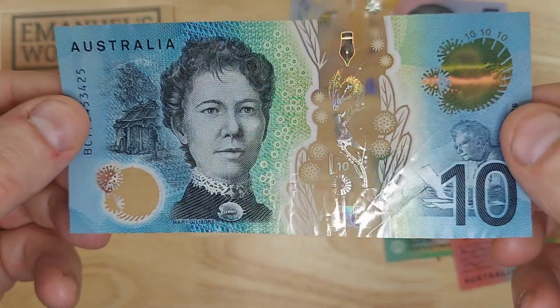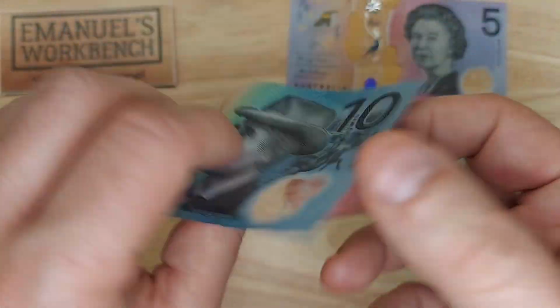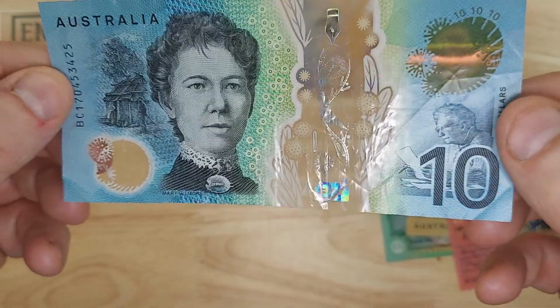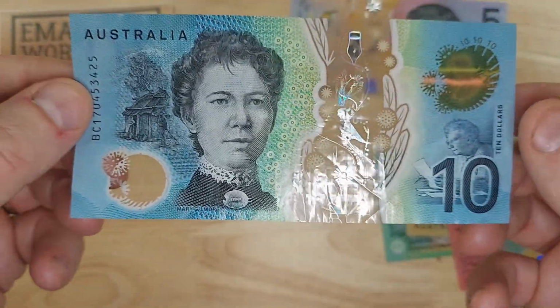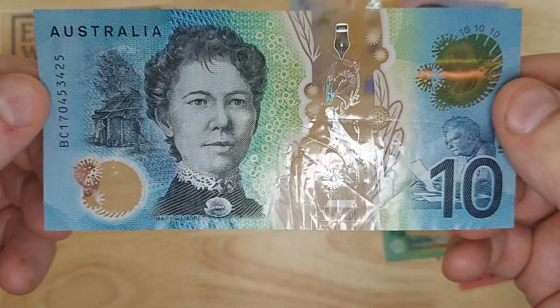And on the back, we have a woman. So there is no back. You can either like the man on the front or the woman on the front. A two-fronted banknote. I love this idea. Why have to have a back when you can feature two people on your banknotes? This is awesome.